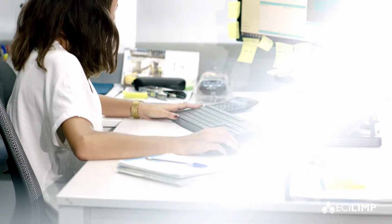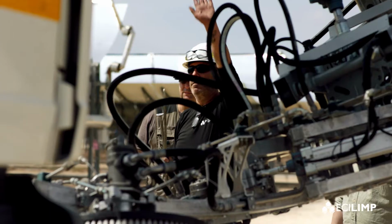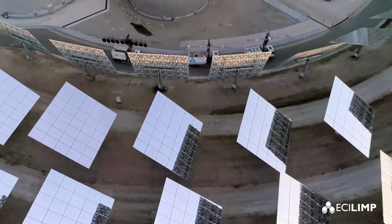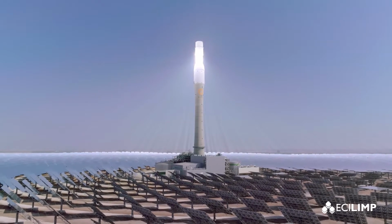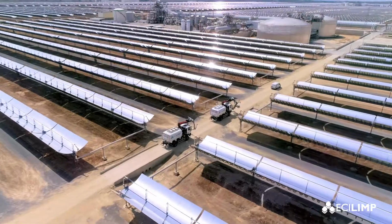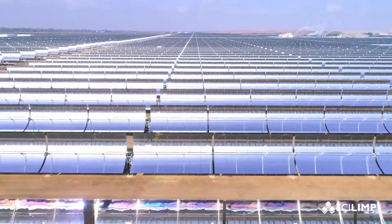record. Ecilimp offers clients a specific plan of cleaning, maintenance and monitoring for each project. This is all integrated under a unique service called Full O&M, which allows the client to focus on the rest of energy generation processes. With this comprehensive service, Ecilimp guarantees an outstanding and regular cleaning factor average at any concentrated solar power plant in the world.